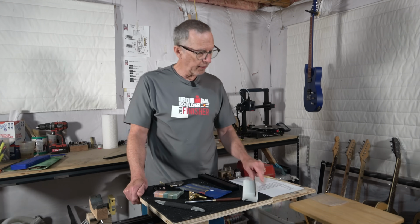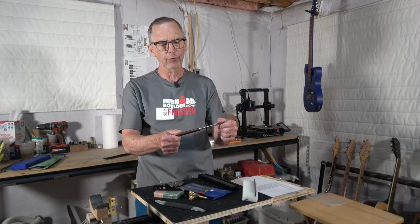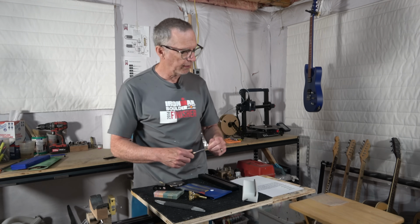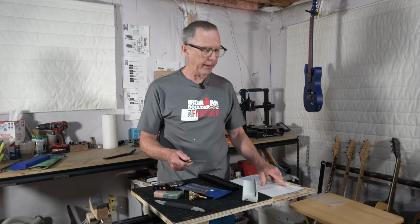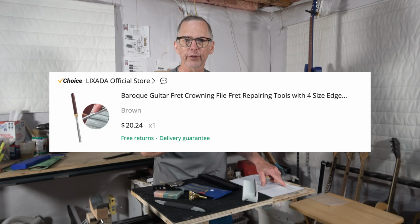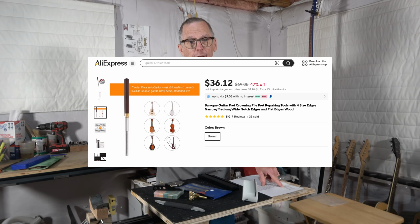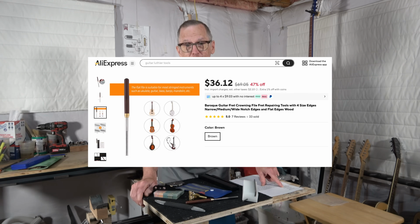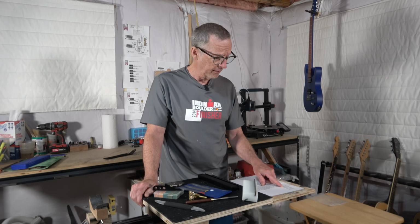The next item is this fret crowning tool. This is the Baroque fret crowning tool that I purchased on AliExpress. And when I bought it in late December, early January, I paid $20.24. Last week I checked the price, $36.12. So obviously a very significant increase, that's a $16 increase in price.